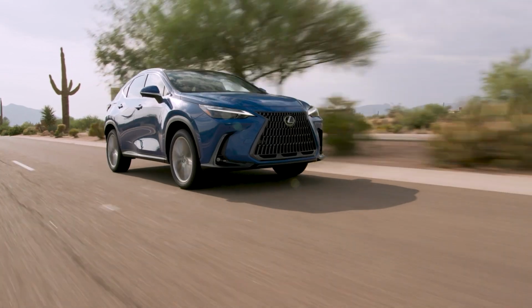What are the best small luxury SUVs that you can buy in 2022? That's what we're going to find out.